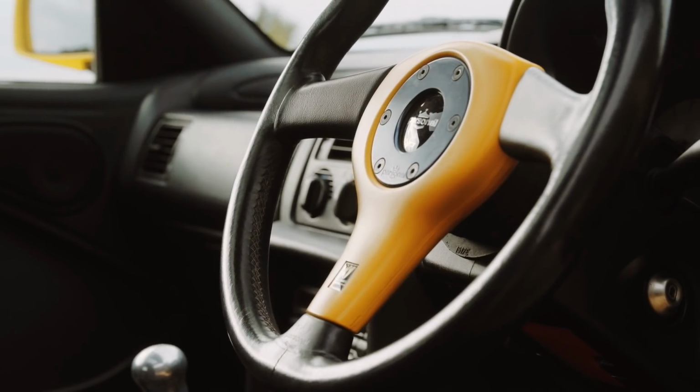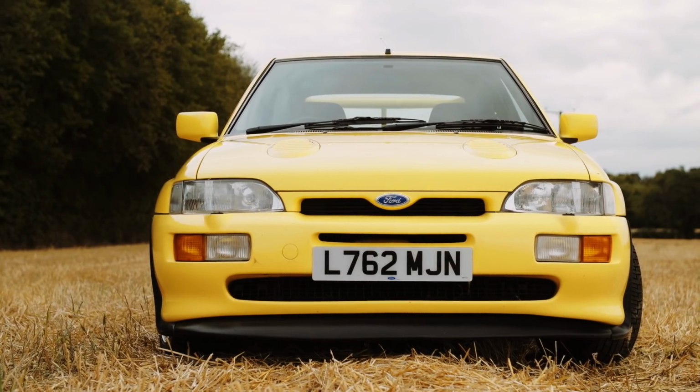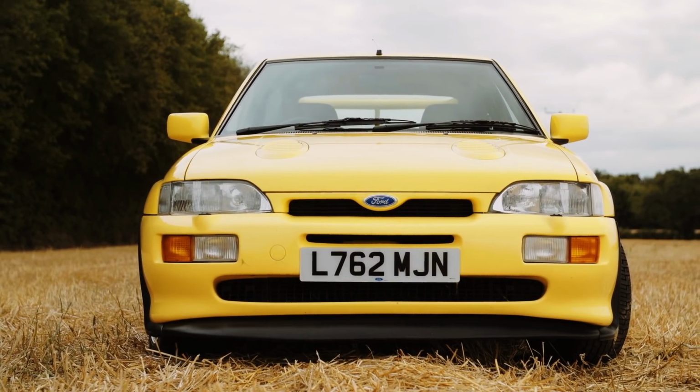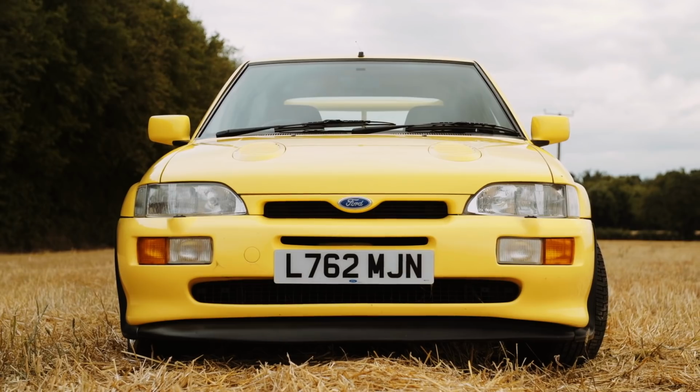And of course we've got this yellow wheel. Sadly the yellow doesn't actually match the exterior of the car, it's more of a sort of egg yolk yellow as opposed to the primrose yellow of the exterior. As well as the unique colour and all the unusual parts, this car is interesting because it was used by SVE to do some of the sign-off work on the RS Cosworth.